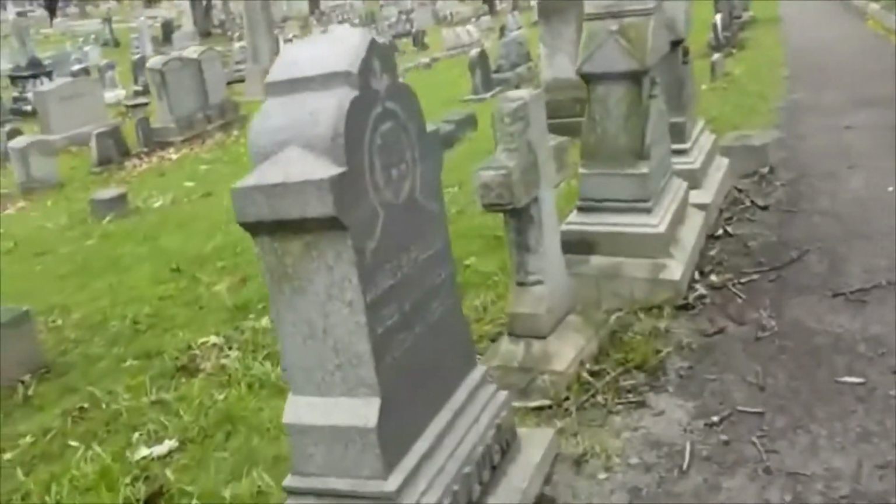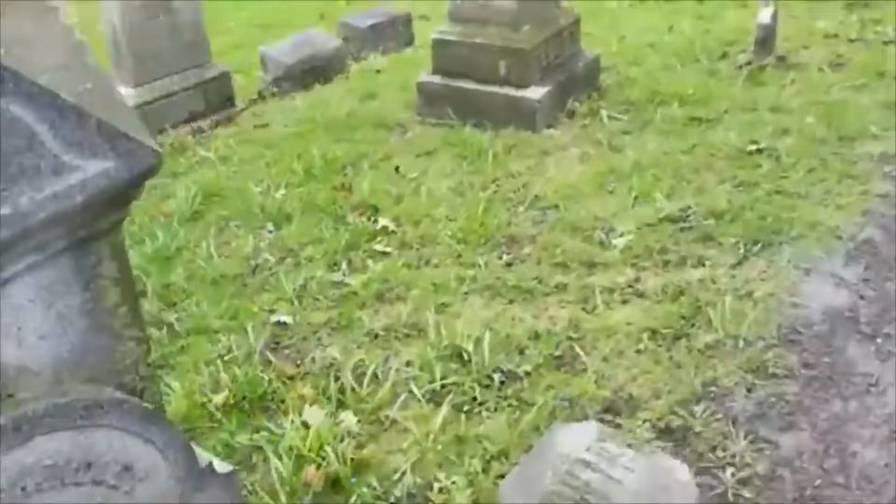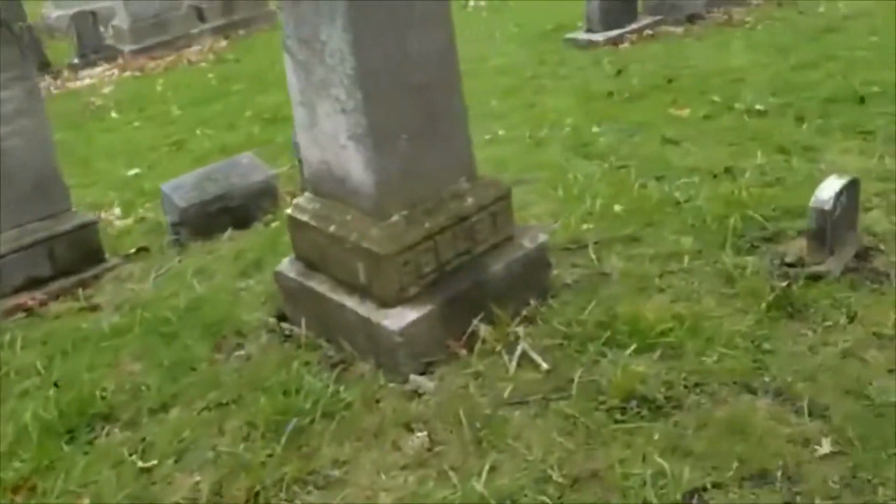It's just amazing. Look how close this pathway is to these tombstones. Like, we're on the pathway, but the tombstones are right there.